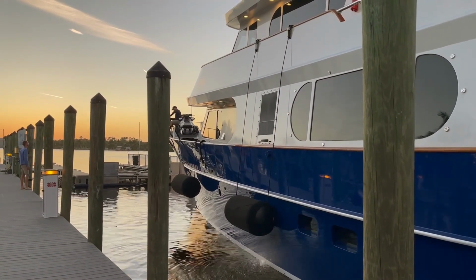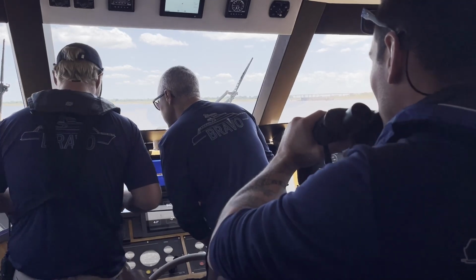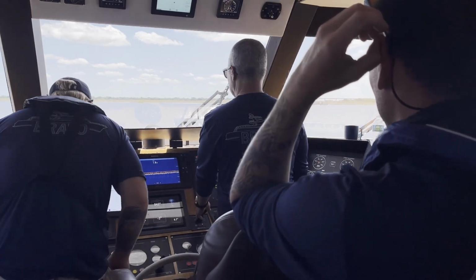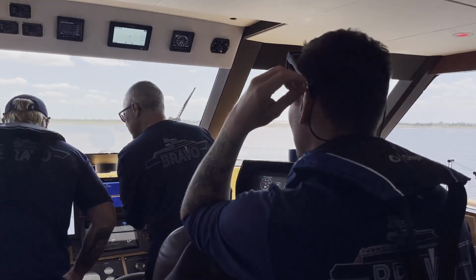It's really important to have a good crew briefing ahead of time so that everybody knows exactly what you're doing, what you expect of them, and what they're expecting of you. And that's how you make one of these evolutions successful.